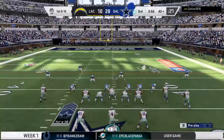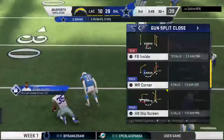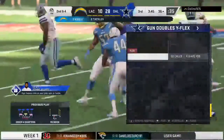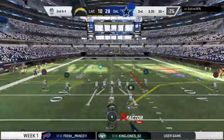Back-to-back good plays have them on the move on 1st down. Here's Grant. It's a 6-yard pickup, and it gets him to 2nd and 4. 3rd quarter, and you've got the lead. You're not ready to go into that 4-minute offense to close the game out, but a running game can really benefit your team right now. The last run got 6, now 2nd and 4.